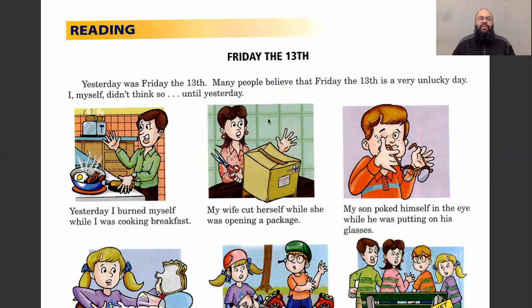Yesterday was Friday the 13th. Many people believe that Friday the 13th is a very unlucky day. I myself didn't think so until yesterday. Yesterday, I burned myself while I was cooking breakfast. My wife cut herself while I was opening a package.